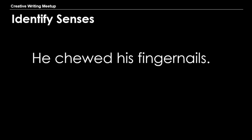Sound. Do you notice there's a sound that comes with people who really are chewing their nails? There's this little sucky kind of noise that they make, and then there's this spitting. It's usually when they get that piece of skin, the little cuticle, and they spit it away. So just chewing his fingernails, maybe that's triggering that familiar sound of somebody gnawing away at their nails.